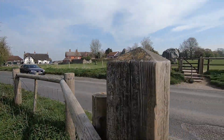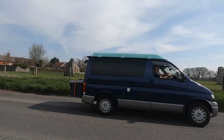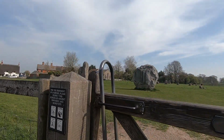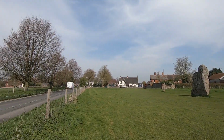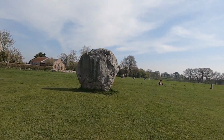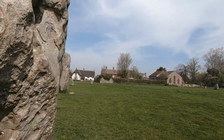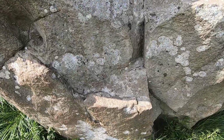I'm just crossing the road now, away from the Barber Surgeon Stone, and straight over in front of me, this one here, the round looking one, is the stone that's called the Devil's Chair. And this one here is known as the Devil's Chair. A little bit of a seat there.